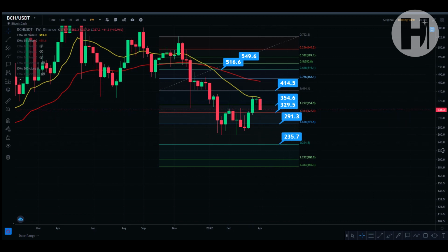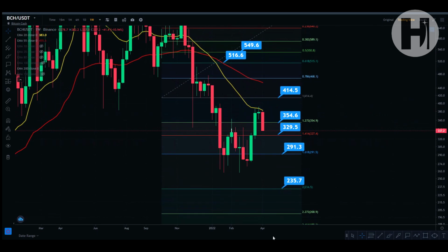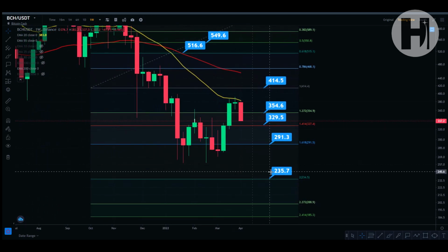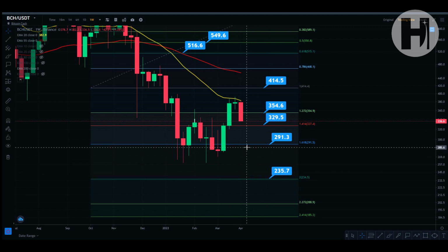$327. But let me just zoom in a little bit so we can see all the support and resistance levels. Obviously, if we see a capitulation, look for $234.50. Don't use round numbers in your limit orders. Always have your orders above support levels and below resistance levels. That way you have more chances of getting filled.